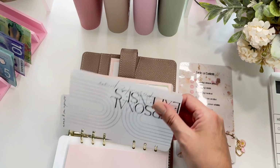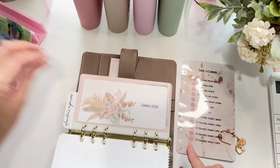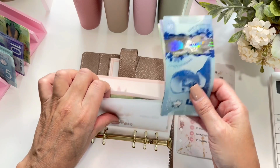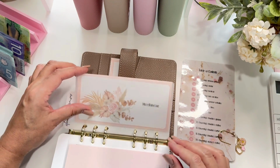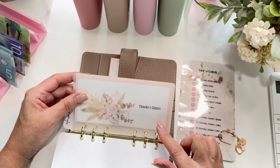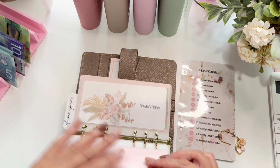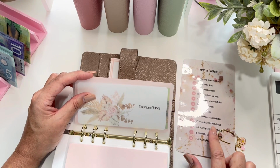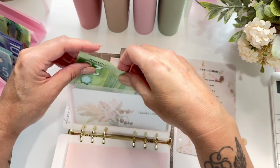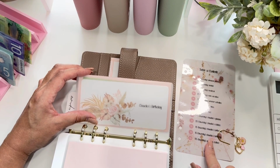Okay. Next, these are my expenses. Toiletries is again for my son and myself. Toiletries is gonna get 35. Miscellaneous, no, I'm not gonna put anything there. And then glasses, I'm not gonna stuff my glasses envelope because I recently got new glasses, so I'm good for now. Clothing, I'm gonna do 25. And then my birthday, I'm gonna do 15.